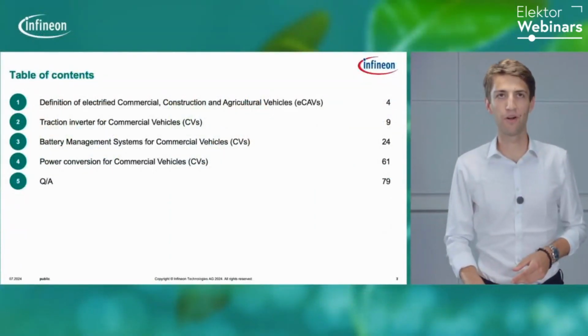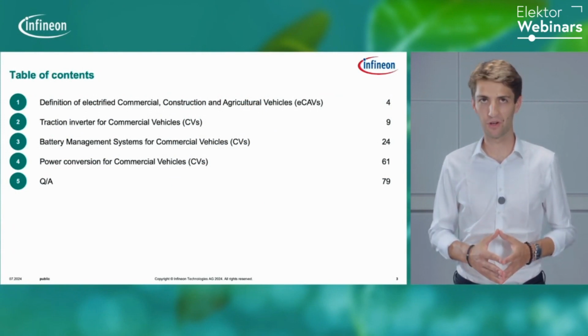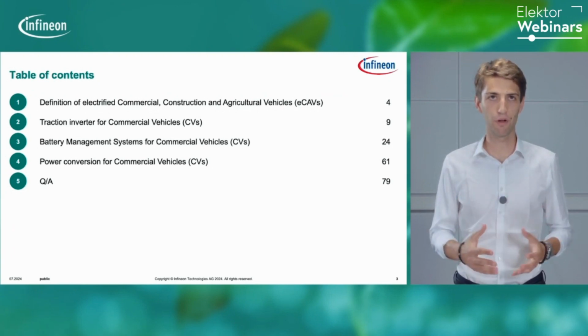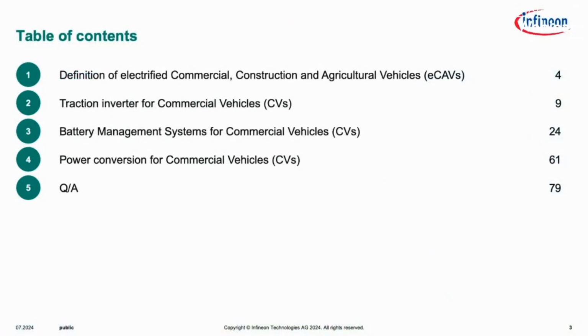In today's webinar, we will first start with an introduction about eCAV, and we will understand the difference with the passenger car. Then we will deep dive into 3 different applications to understand Infineon products and system for commercial vehicles. So starting with the traction inverter, followed by the battery management systems, and the last section will be dedicated for power conversion. So this webinar will last about 50 minutes and will be followed with a Q&A session.